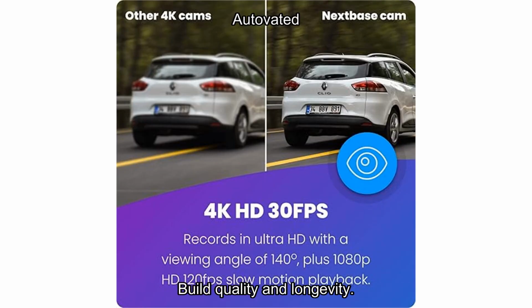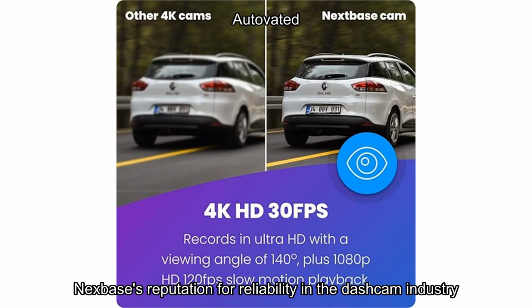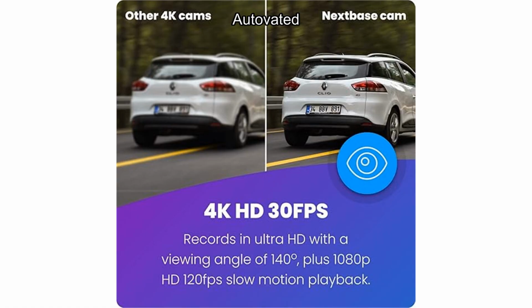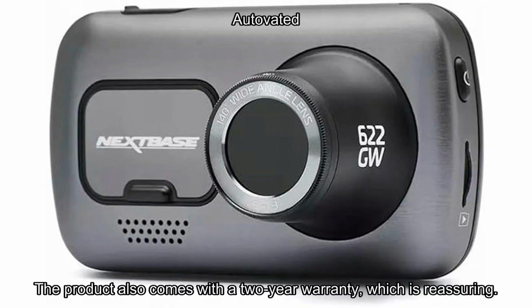Build quality and longevity. The 622GW's build quality feels solid with high-end plastic and a sleek finish. While long-term data is still being compiled, Nextbase's reputation for reliability in the dashcam industry suggests this product will hold up well over time. Customer support. I didn't have to reach out to customer support, but Nextbase's reputation for customer service is strong, with many users praising their responsiveness to inquiries about installation and setup. The product also comes with a 2-year warranty, which is reassuring.